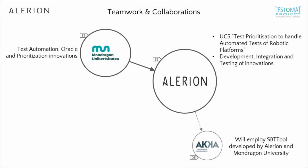Alerion provides the use case 5, named Test Prioritization, to handle automated tests of robotic platforms. Alerion is also in charge of development, integration, and testing of innovations. The role of Mondragon University is to provide innovations related to testing automation, oracle, and prioritization. Finally, ACA will employ the SBT tool developed by Alerion and Mondragon University.